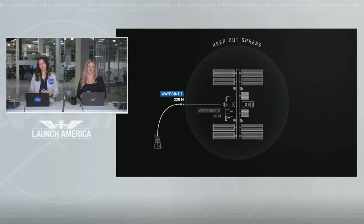So before moving into the final waypoint, which is Waypoint 2, the crew will execute another manual flight test like we saw earlier in the day, but this time in what we consider the near field, which just means it's close to the station.